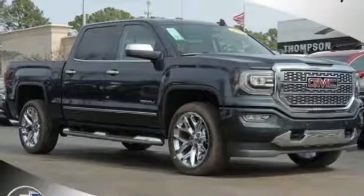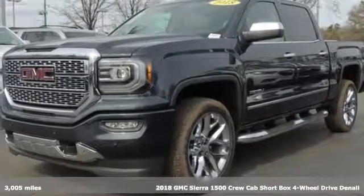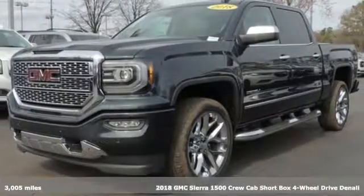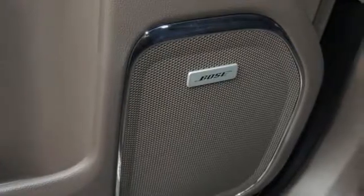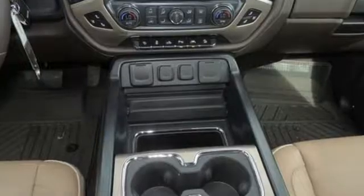It's a new 2018 GMC Sierra 1500. Comfort, convenience, power, and performance. For most trucks, these are ideals. For this truck, it's an undeniable reality. Plus, it offers an exciting list of features.